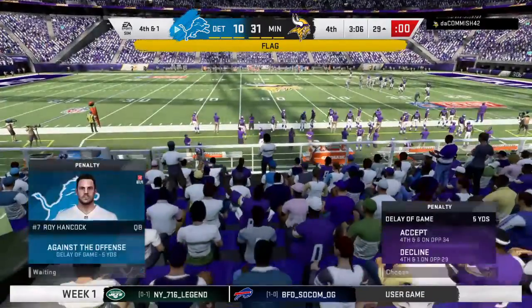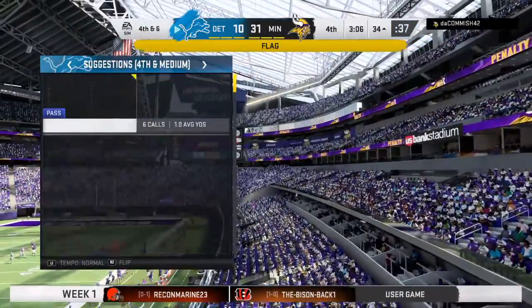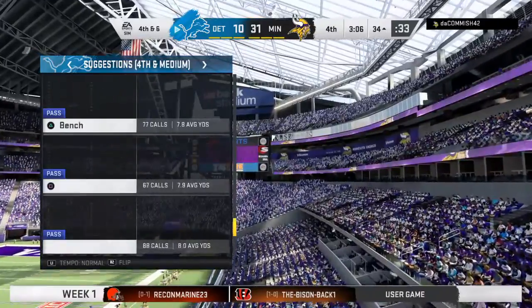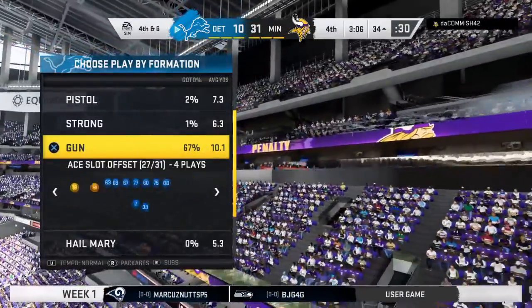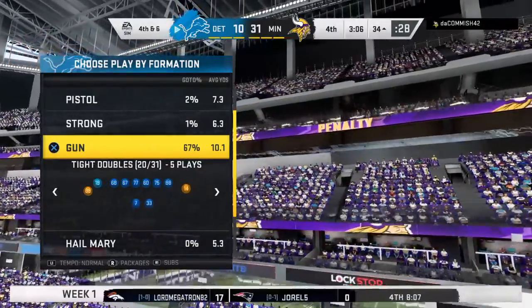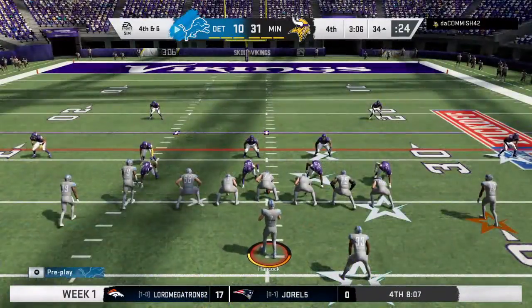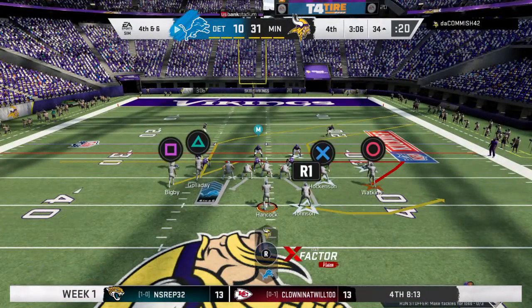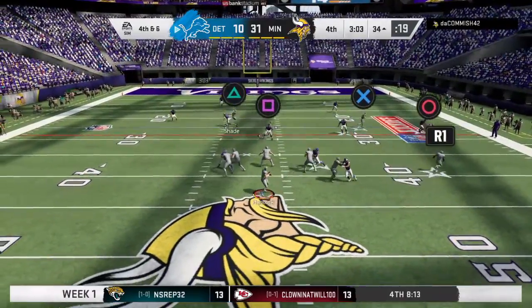Boy, and now they can't even get a play off. And that'll be accepted, of course, and that moves him back 5. All right, they're going to try and keep hope alive here on 4th down. They're going for it. On 4th down, Hancock.